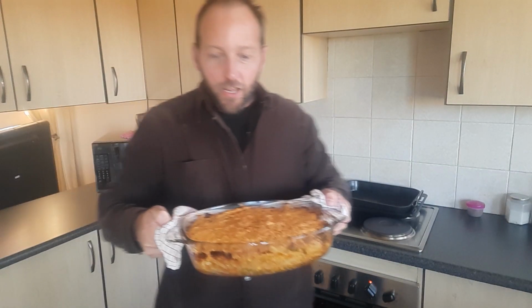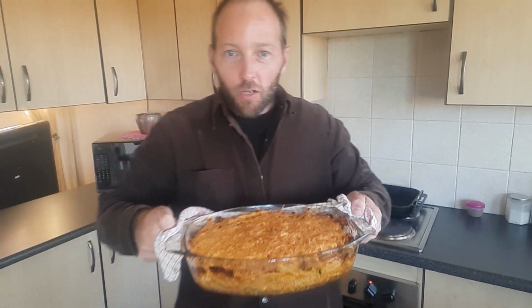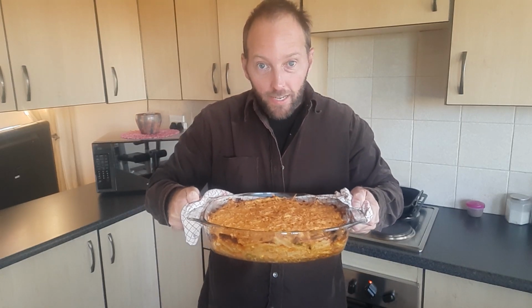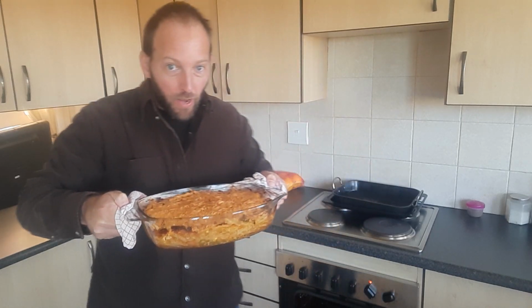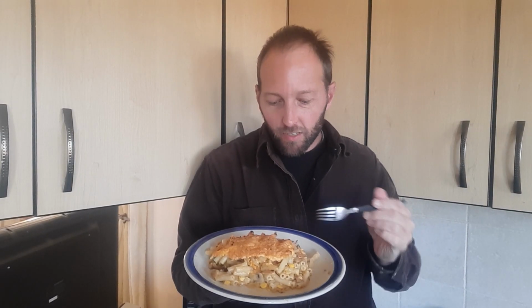Finally ready, you guys. Check this out. Macaroni and cheese, my Jetting style, and I'm gonna serve this up quickly so you guys can see we have the first bite. Well, there we go, you guys. Macaroni and cheese, all done.